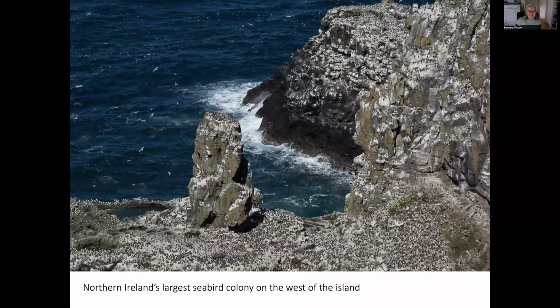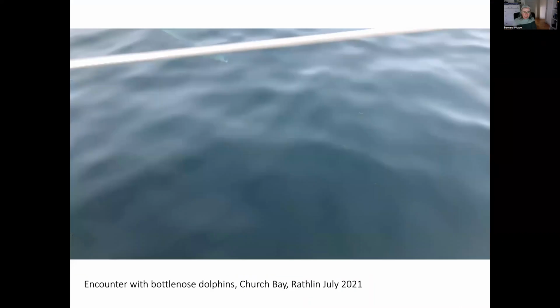Sorry. So yeah, he did that as a little project for fun. On the west of the island, there's a really impressive seabird colony, which is well worth visiting if you get a chance to land on the island.